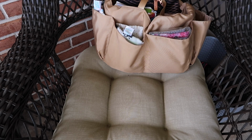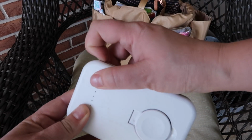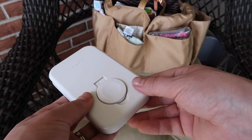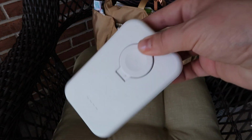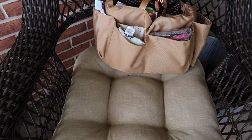And on this side of the bag, I am keeping my travel charger. This one's really neat because it has the cables included in the side, so you don't need any extra cables. And then it also has a space to charge my Apple Watch if that gets slow, so it works really well, and it slides really perfectly into that pocket there.